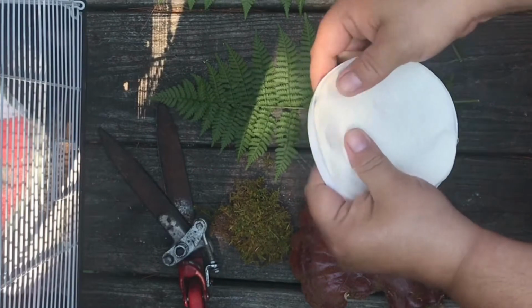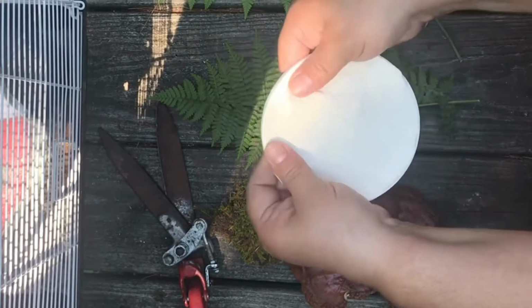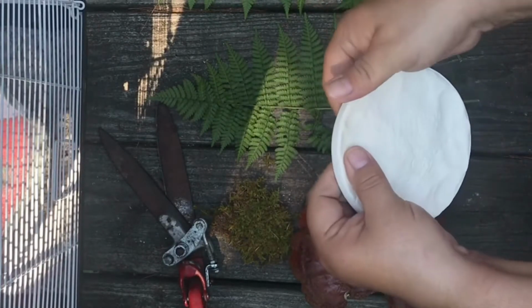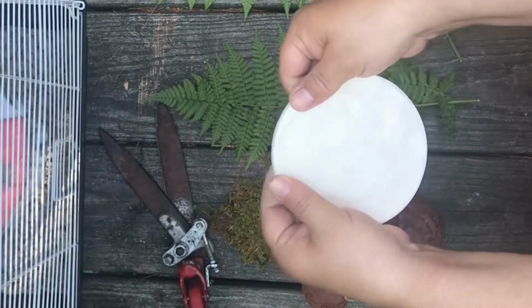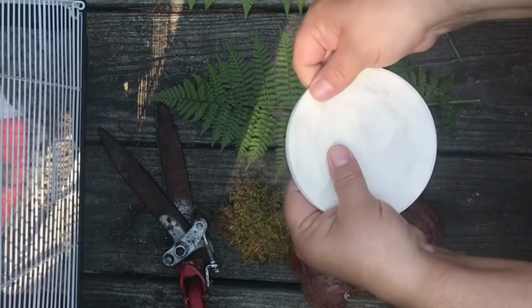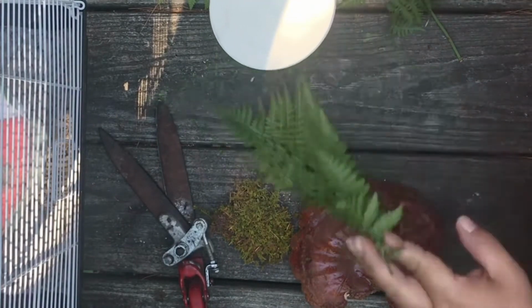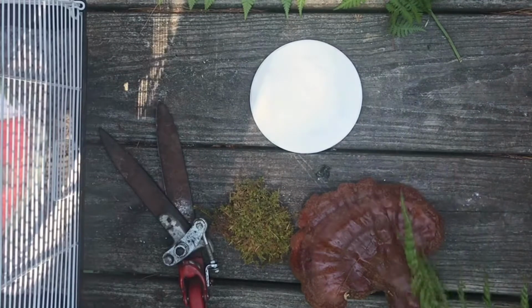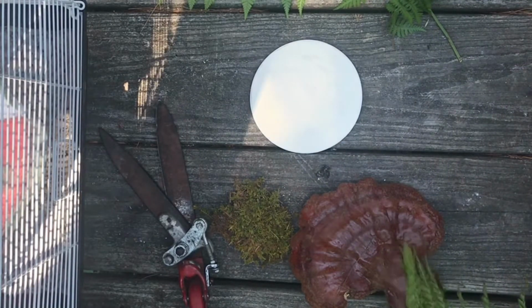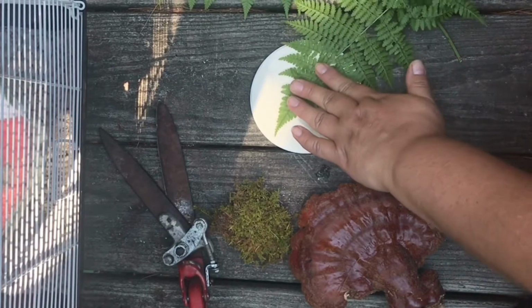Push it to the edges. If you have a rolling pin from your Play-Doh kit, you could certainly smooth it out a little bit. So now I've got my perfect circle, and then I get to play. I get to figure out what kind of print I want to make. Now I might decide to mix and match, but I think to start I'm going to do them all individually.